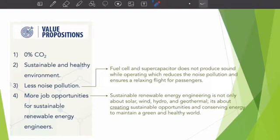So our value proposition, we produce zero CO2 and we produce a sustainable, healthy environment for people. Less noise pollution, since fuel cell and supercapacitor do not produce sound while operating, and this will reduce the noise pollution and it will give a relaxing flight for people. More job opportunities for sustainable renewable energy engineers. And by that, I mean to tell people that sustainable renewable energy engineering, it's not only about solar, wind, hydro, and geothermal. We're actually creating sustainable opportunities and conserving energy to maintain a green and healthy world. This is our main job.